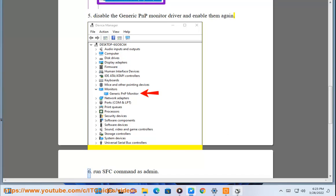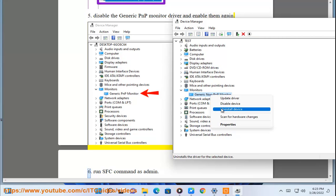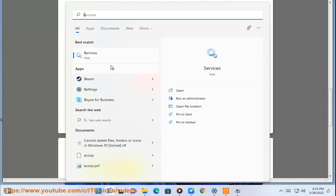6. Run SFC command as admin. 7. Update your Windows.